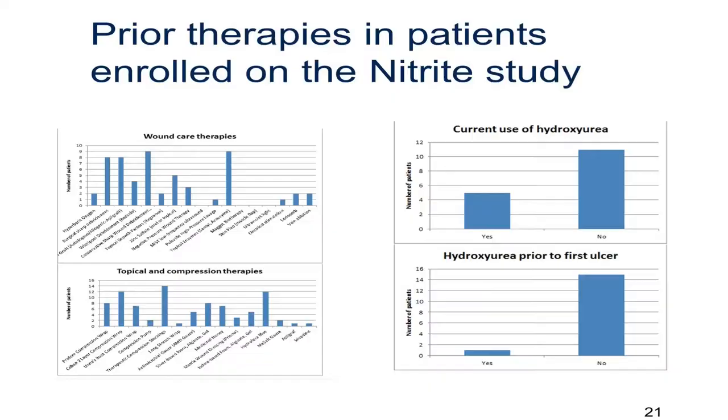I wanted to show that this population is very heavily pre-treated. Look how many wound therapies they have had before. This is the number of wound therapies that each patient has had. So they are heavily, heavily pre-treated. Most of them are on chronic opioids. This is their pain level. And for the current use of hydroxyurea, about three quarters are not and one quarter are on hydroxyurea.